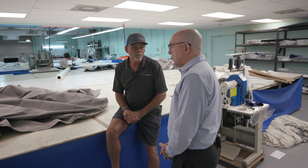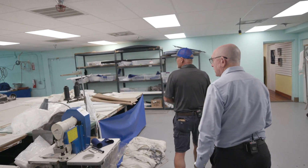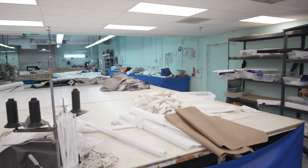Okay, awesome. Well, let's walk back towards that area. I mean, you've got a pretty massive shop here. It takes big tables to be able to handle big covers and canvas applications.